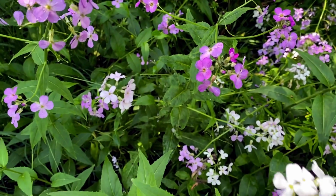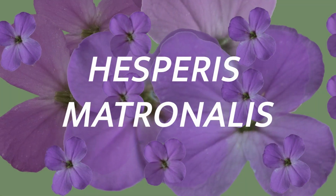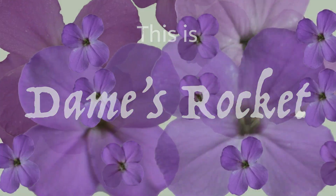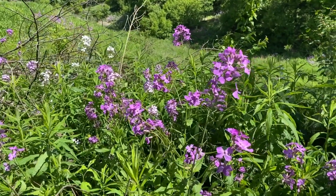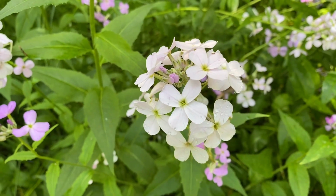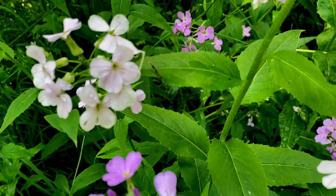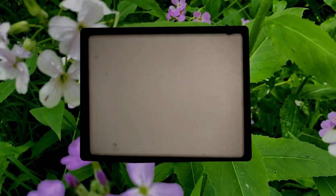are very matronly, right? This is the Hesperis matronalis. This is dame's rocket. So very feminine, all these feminine names, matron, dames, and it is very beautiful and stately. It's not a dainty feminine, it's a stately feminine, like the matron itself, and like a diplomatic kind of feminine. And that's what I love about this plant.